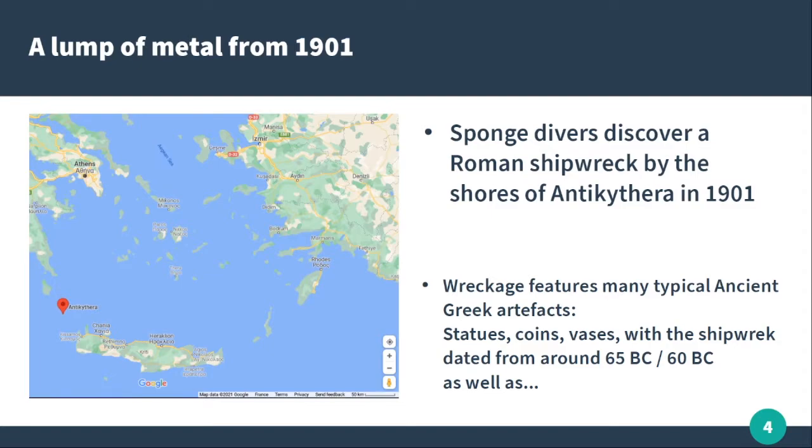So they found Greek artifacts, which suggested that this was stuff the Romans pillaged during a raid. Statues, vases, coins, and jewelry, the usual antique Greek treasure. And thanks especially to the vases, the amphoras and the coins, they were even able to date it to around 65 to 60 BC.